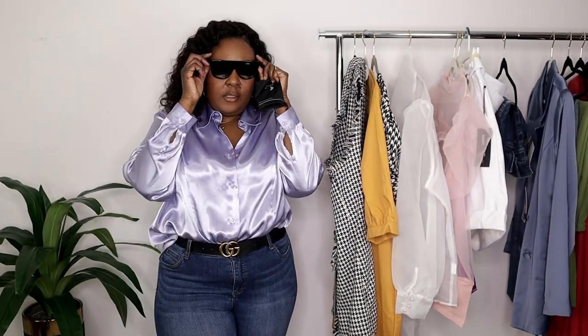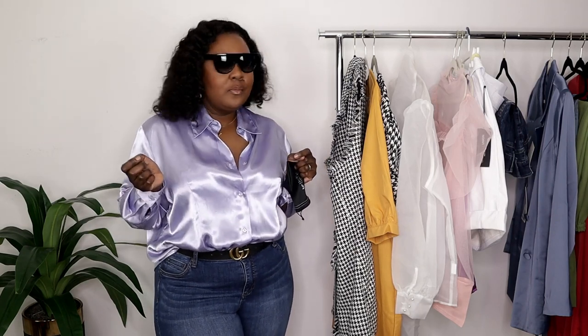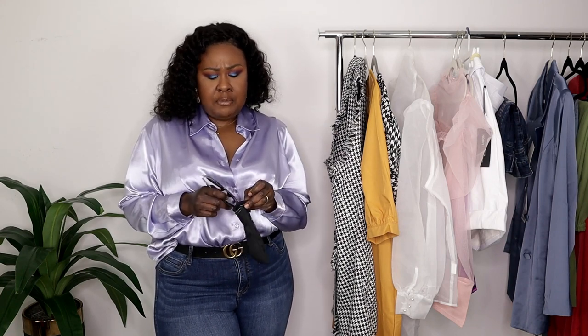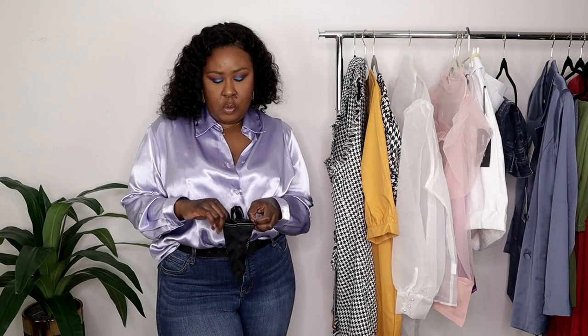These are how the shades look on me. I thought these were really cute. I bought them because I planned on going on vacation and I did want to wear these on vacation. I think they are very, very cute. These were only $15, if I'm not mistaken, on Amazon. They were a very cheap price. If they weren't $15, they were no more than $20. But I love, love, love these shades.